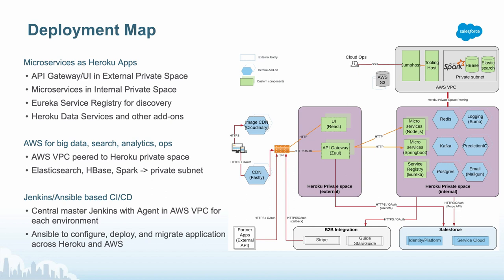So what we do with the CLI is we wrapped it with Ansible scripts. And that way, through the Ansible scripts, we orchestrate the deployment of all these pieces in order out into the spaces. So we create the apps, we configure the apps, we deploy the apps. And so I'll talk about that next.